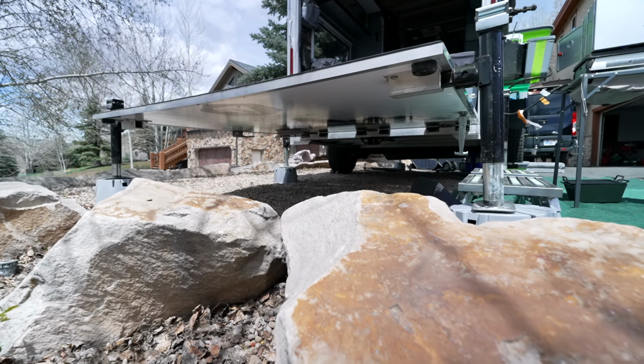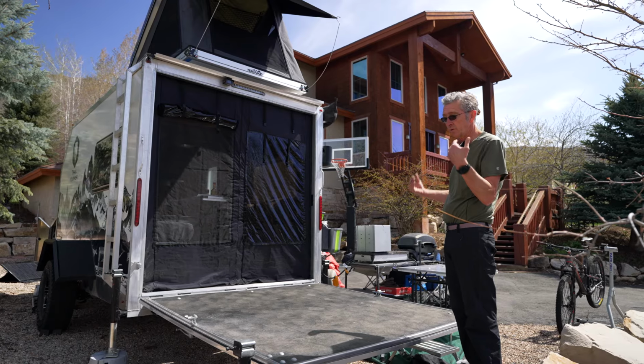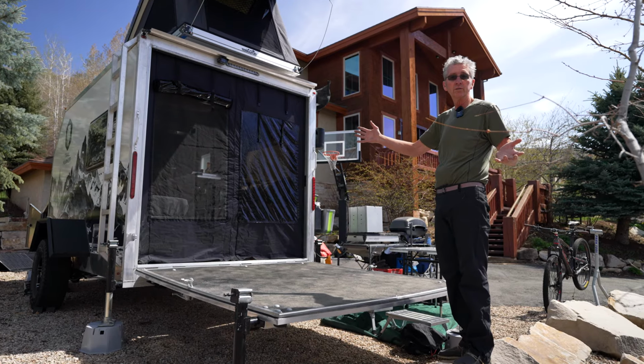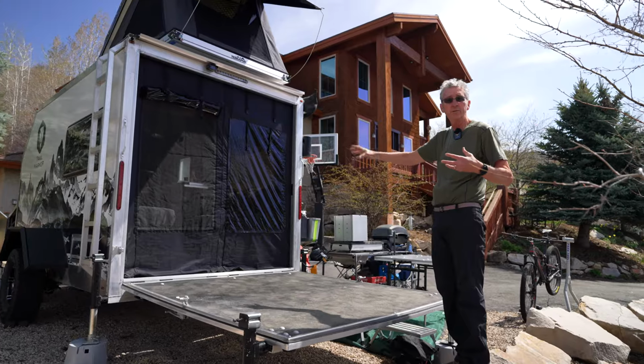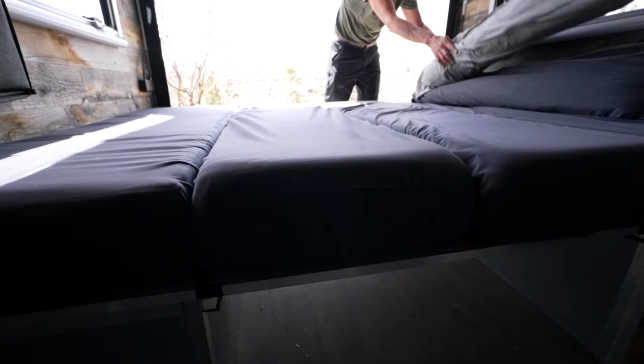Yeah, so this is when we're in ramp mode here. Again, this is basically a mini toy hauler. So if you take the stab jacks out, you have a ramp. If you did want to haul, you know, a lightweight motorcycle or something, there's airplane tracks in there to do that with. We're not going to really do that. That's why we built the dinette bed area in there.